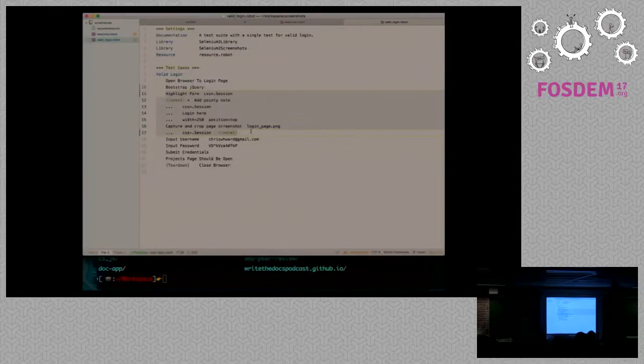Oh, my password's there as well. Let's just give up on this idea. I'm too trusting.